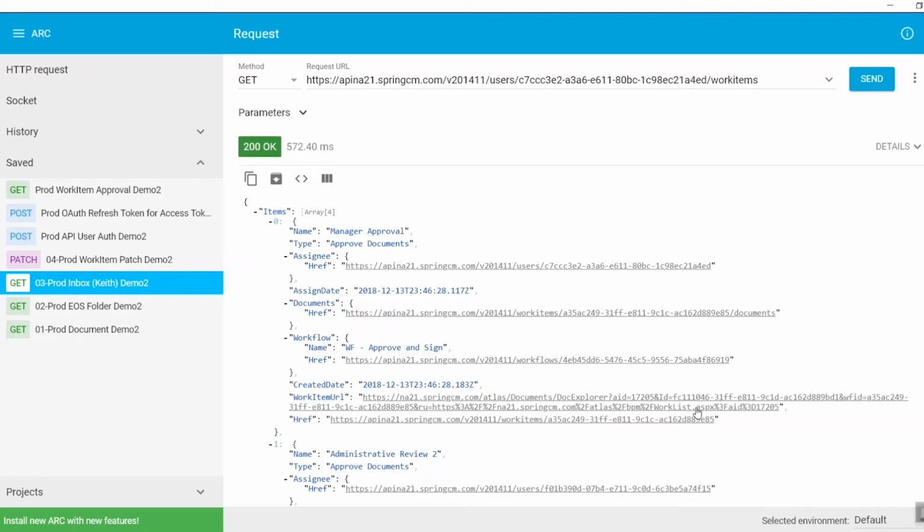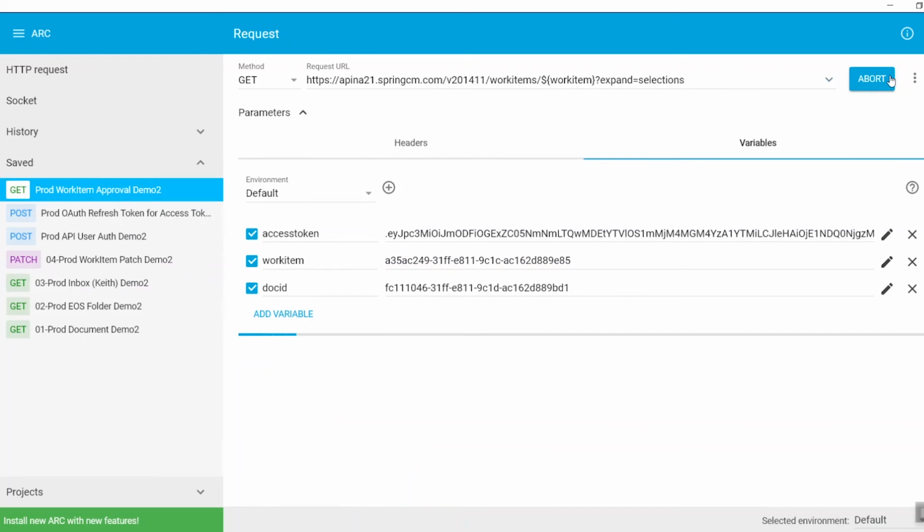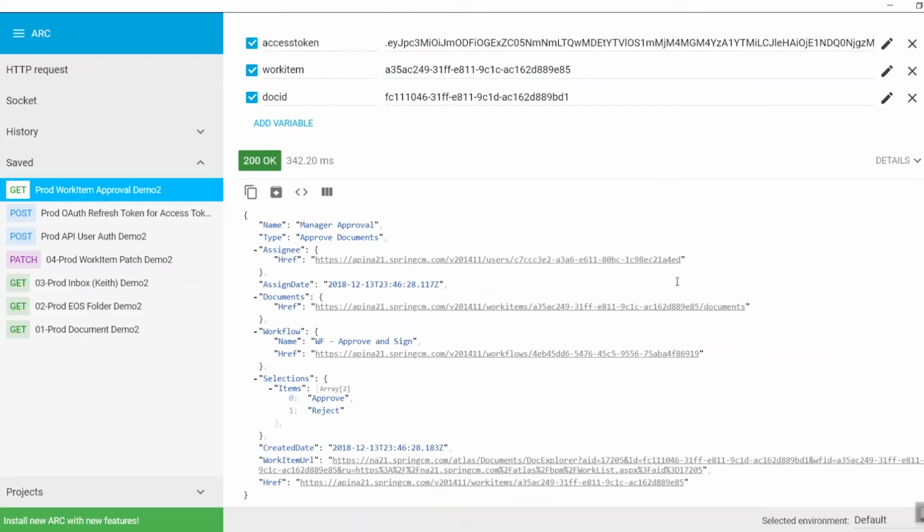So if we want them to take action, I'm going to go ahead now and grab the unique identifier for our current work item right here. And I'm going to set that in our variable so that we can make some queries against it. So I'm going to go ahead and do that right here. And let's make sure that we have the right object. I'm going to go ahead and query directly for that work item.